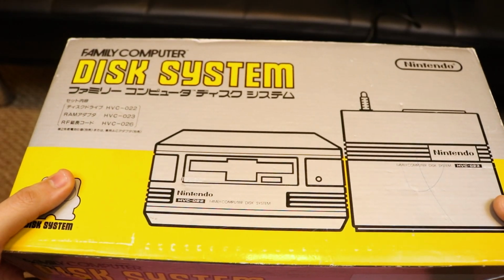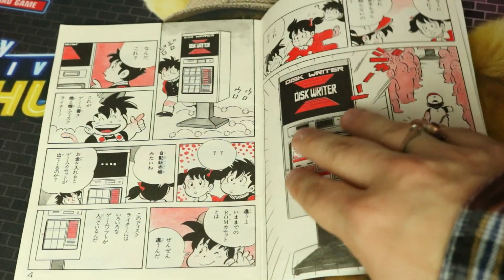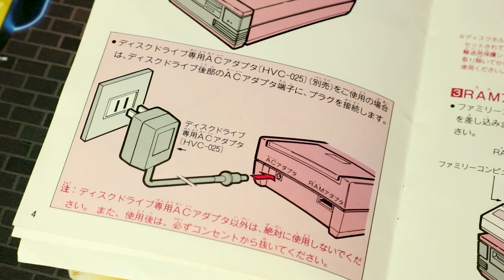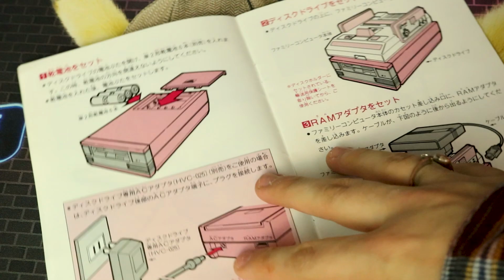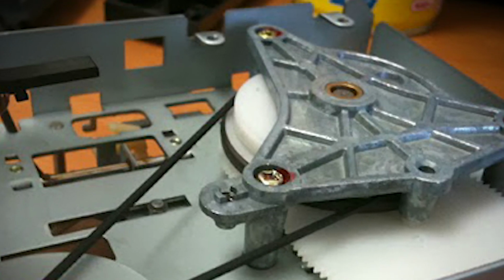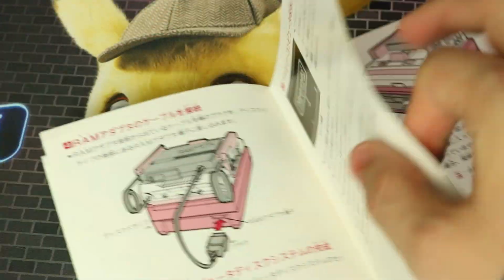Second off though, my Famicom Disk System is complete in box. Just look at that manual, it even has a little comic in it. Can you believe this thing didn't even originally ship with a power supply? I hope y'all like C batteries. Finally though, my FDS actually had a broken drive belt. That meant, without repairing it, I wouldn't be able to play any games with it.